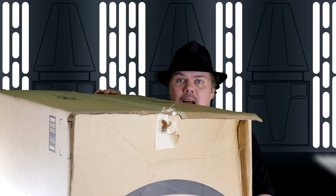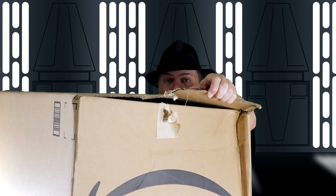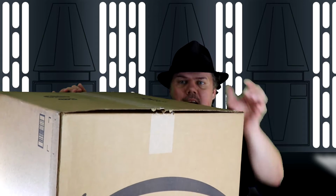Okay, so this is how I got this box. As you can see here, the entire top of it, the tape is broken on it. The whole front of it here is dented in. It literally looks like an Ewok sat on this box. And over here on this side, the tape is pretty much torn off as well.